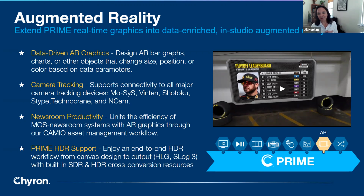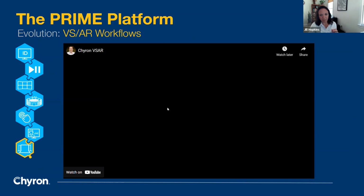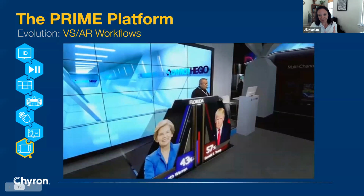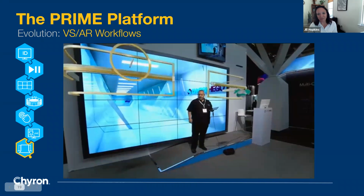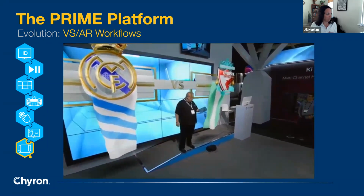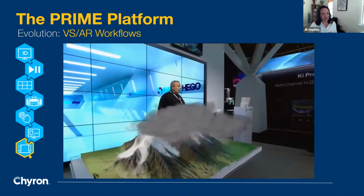I like the fact that you can have a physical set and just add on to it with the virtual set, just to make your set look larger, or just look like you have additional pieces to it. Prime VSAR is essentially 3D graphics rendering in real time. And this is just another example of what we're looking at here.